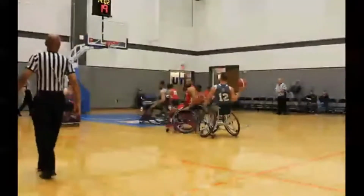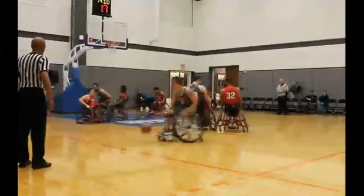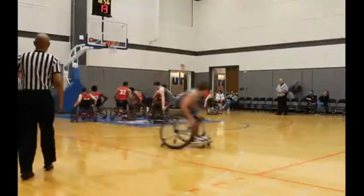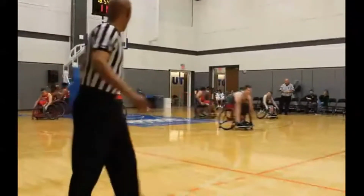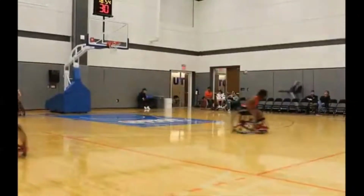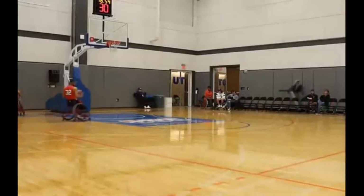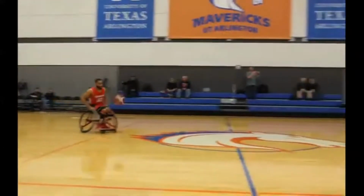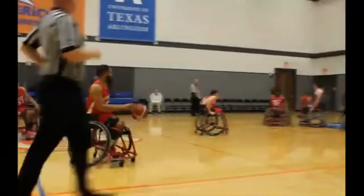They got this back. Come on, come on. He looks. He runs off the screen by 13. He passes it to 13 in the middle. Misses it off the tip of the rim. It is Penn's ball, with Nebraska up 26-13.